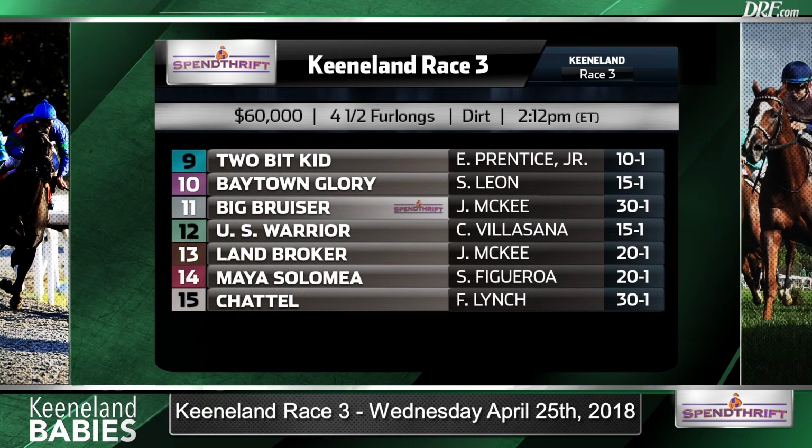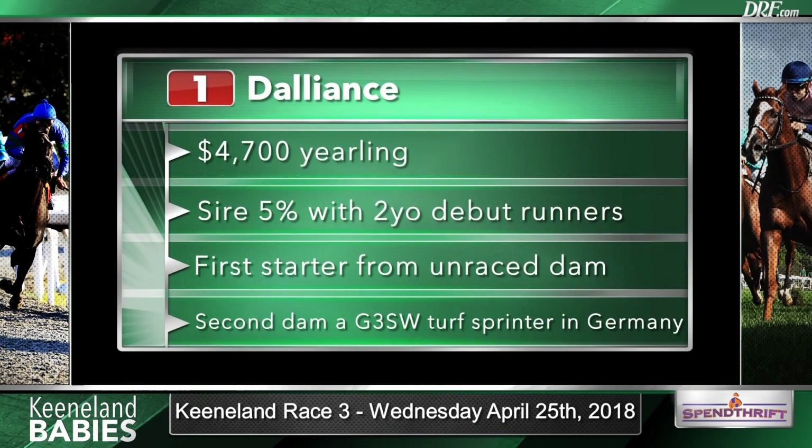Nicole, we'll take this field in post position order. It's a big field. Wesley Ward, of course, has 2, and they're probably the ones to beat. But we'll start things off with the number 1 Dalliance. This is a son of Hopeful winner Dublin. I look at this pedigree and I think maybe this horse might need some experience.